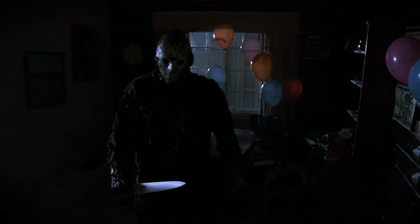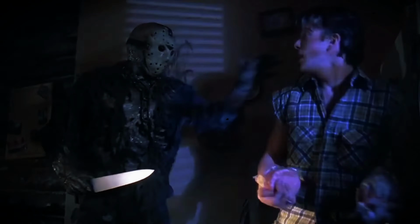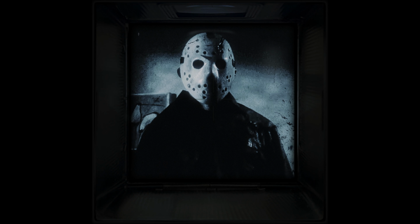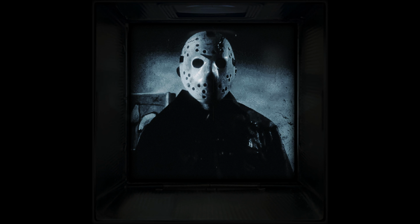Audiences responded positively to Jason's new look. The hockey mask added a layer of mystery and terror. It concealed any trace of humanity, transforming Jason into a relentless, faceless embodiment of fear. This transformation was pivotal in solidifying Jason Voorhees as a horror icon, with the hockey mask becoming synonymous with his character. The evolution of Jason's mask in Friday the 13th Part 3 was a turning point for the franchise.